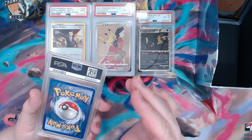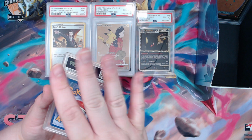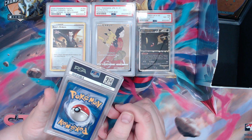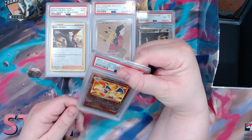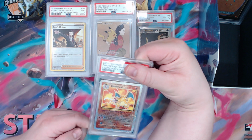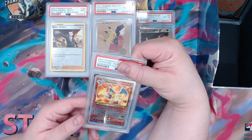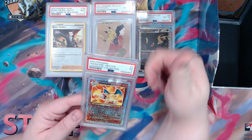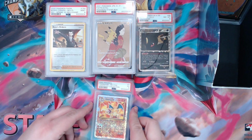So I think 10, 9, and 8 are out of the question. I will be over the moon if it gets a 7, but I think it got a 6 personally, just based off of what I've obsessed over this card many times. So I think it got a 6. I think it got an 8. You think it got an 8? Yeah. 5. Oh, okay. All right. I can accept.